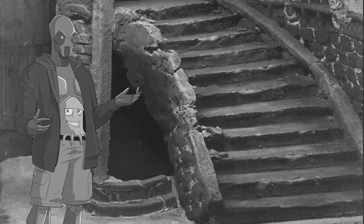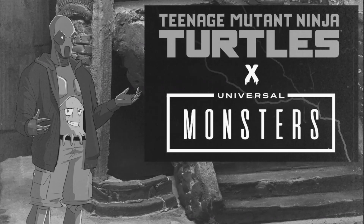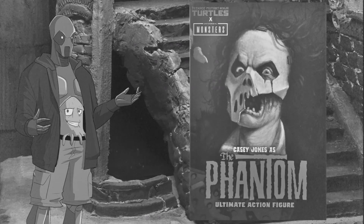Well, I hope everyone's having as good a Halloween season as I am, and it's made especially good because of all these Universal Monsters TMNT figures that I get to play with. And the next figure from the Haunted Toy Box is Casey Jones as the Phantom of the Opera. I originally thought this line would only be the 4 turtles, but it's exciting to see that they included Casey Jones, and of course he would be the Phantom of the Opera. I can't imagine him as any other character.